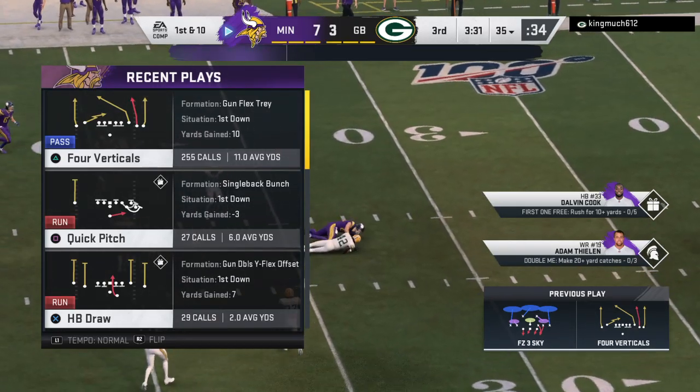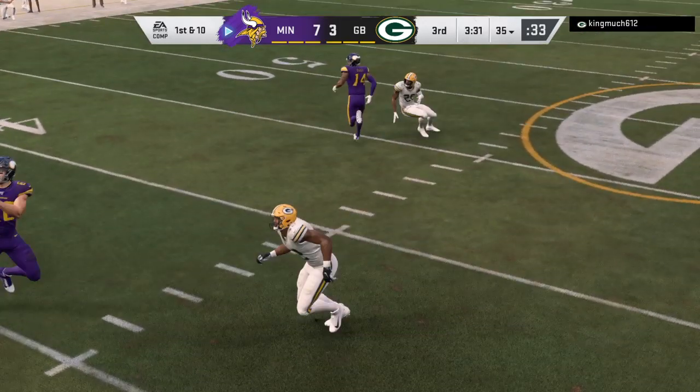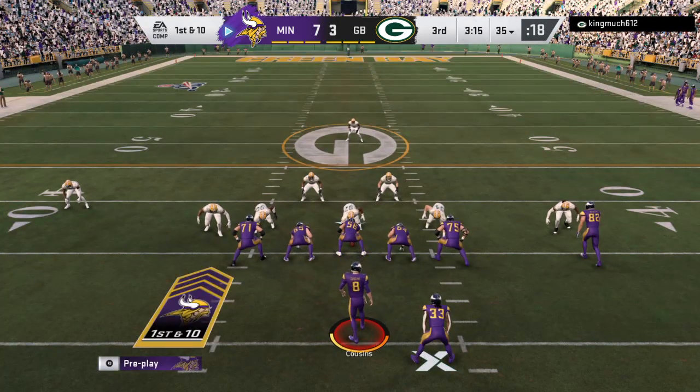Yards, and it's good for a Viking first down. Ball up to the 35 now as they come up on 1st and 10.